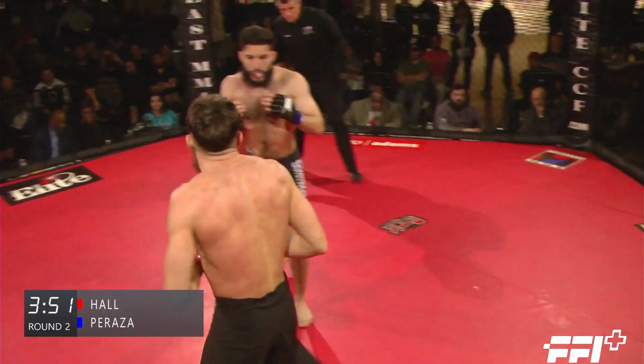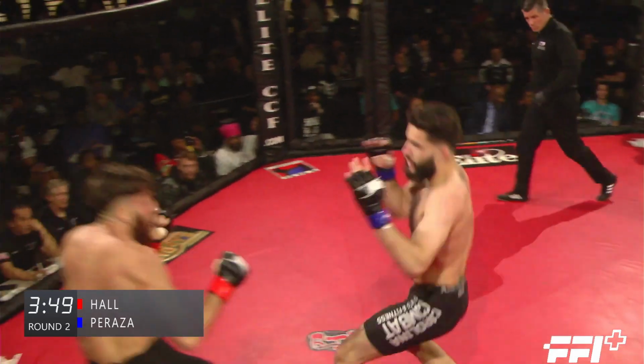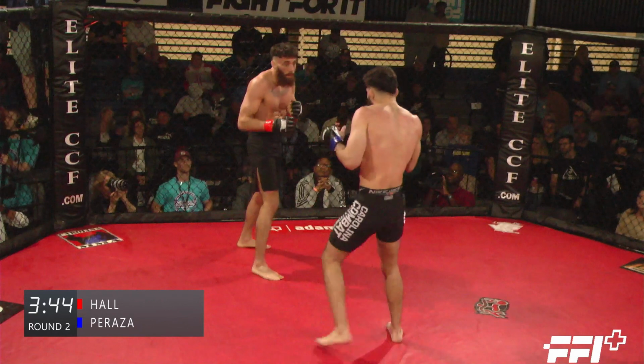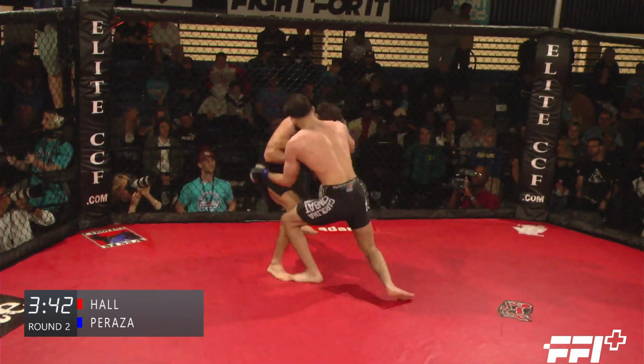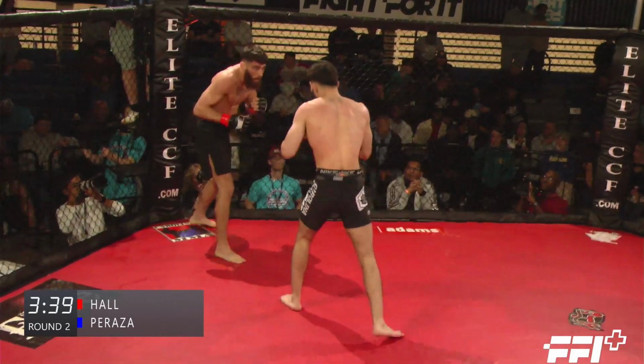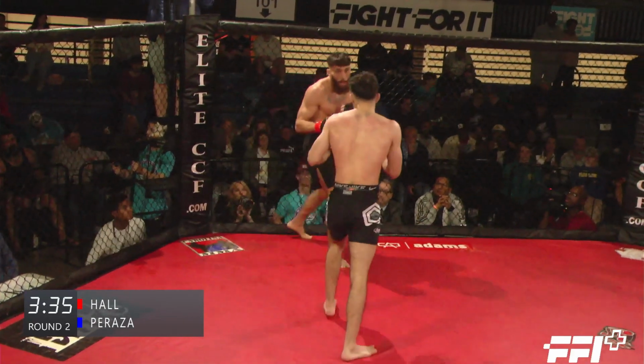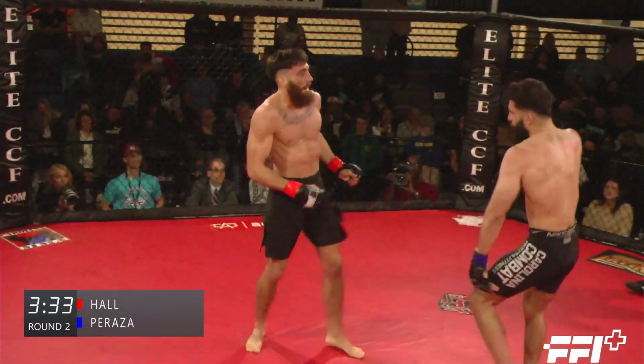Yeah, it's interesting because in the last round, I guess he was very content to let him go, but this round, they're looking for a little bit more urgency as the fight goes on. Michael Hall just barely avoided that head kick there. And that was a good inside low kick from Peraza. Yeah, KP was doing wonderfully in this round until he introduced the grappling. I think he might have the advantage as the striker here. Right. He's got to start working.